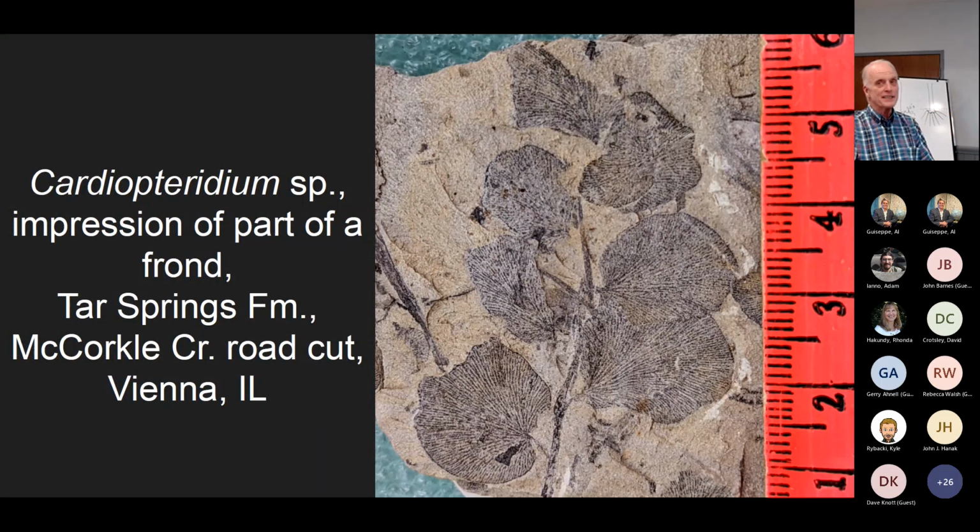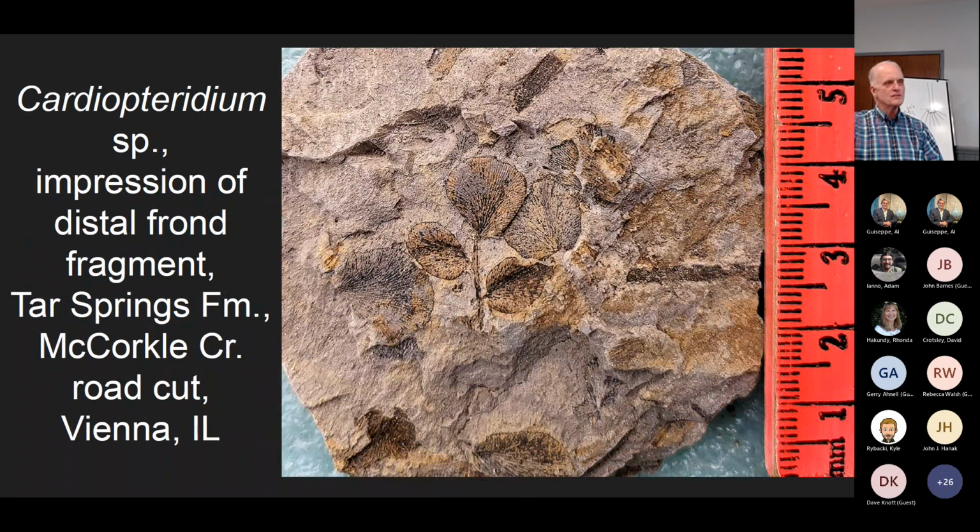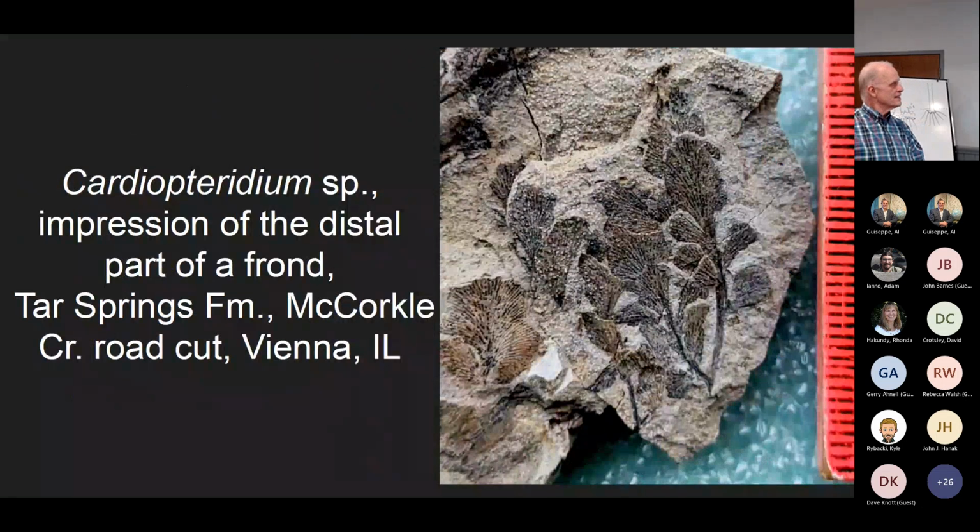Well, there was a better name for it. The better name is Cardiopteridium. And there are these orbicular, pretty rounded pinnules with a slender base. So no wonder you don't find them attached to anything very often. Seed fern, probably. Then here's some smaller ones and still smaller ones. What kind of seeds did it have? What kind of pollen did it have? What kind of roots did it have? What kind of stem did it have? No one knows.